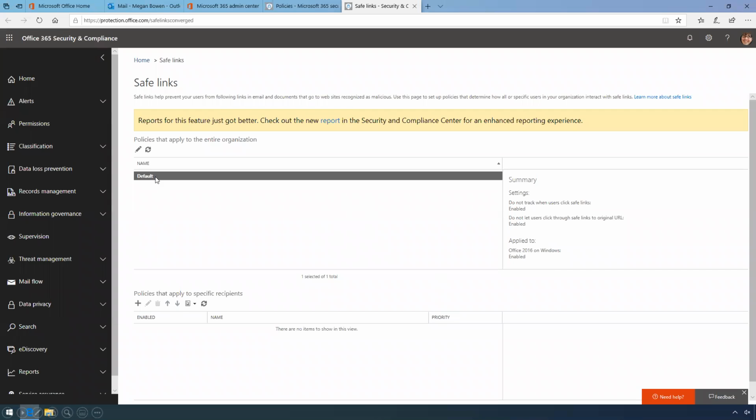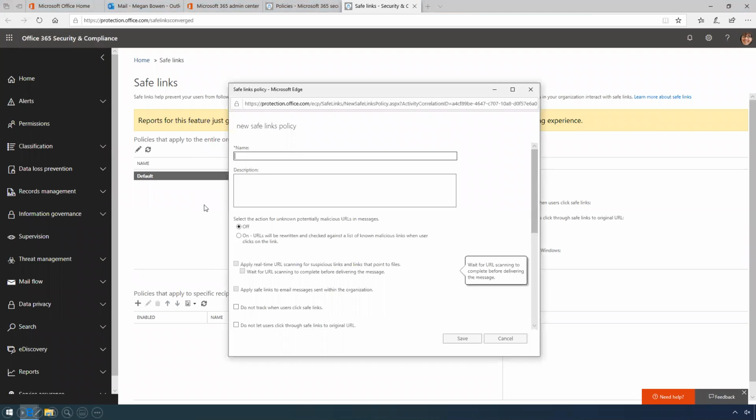This is for the entire organization, right? It's the default policy at the top, but I can also have policies that are specific to a particular group of people or specific individuals. In this case, if I click the plus, it's going to allow me to create a new policy. I'll give this the Safe Links name. And then notice, the action for unknown potentially malicious URLs is off here. I'm going to turn that on so that it does that.